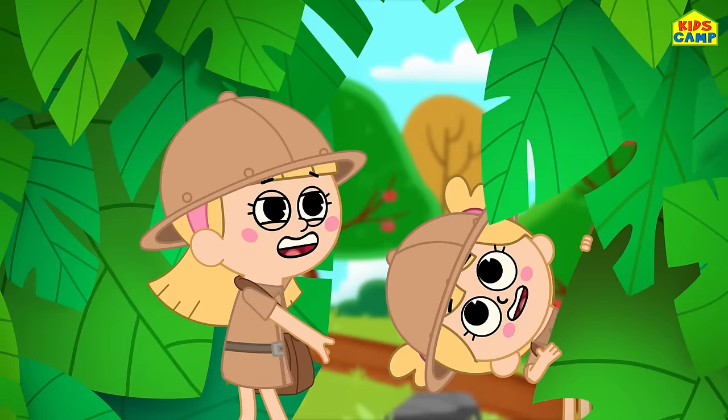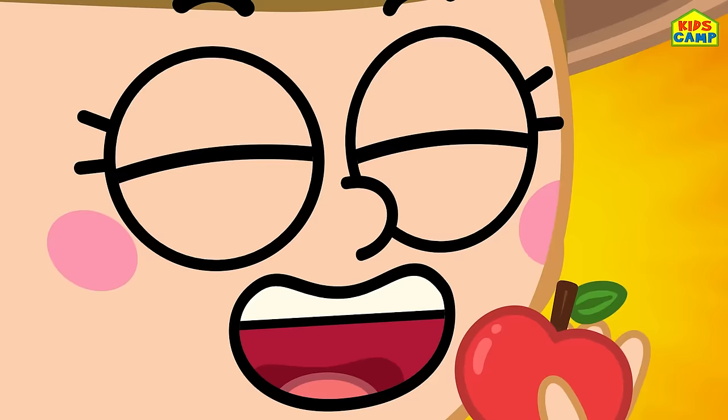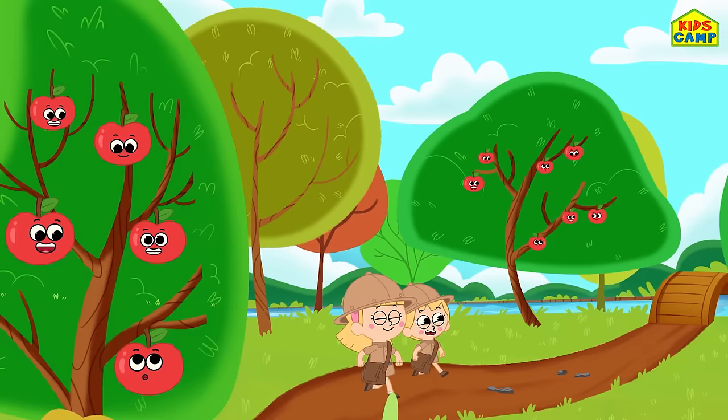Wow! Apples! So shiny, rosy, and red! An apple keeps the doctor away. Let's have an apple every day. Apple keeps the doctor away. Eat and go to play. Apple!